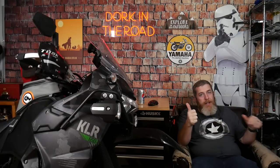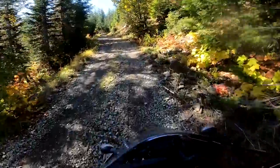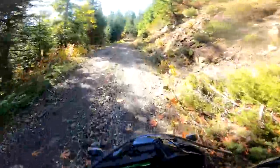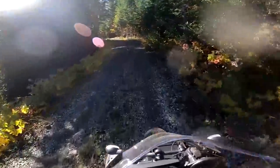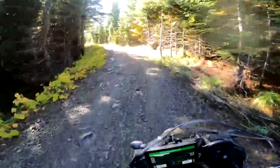What do I like about this bike after 1,200 miles of riding it? Well, one, this bike is so easy to ride. It is an incredibly unintimidating, easy to handle, really confidence-inspiring bike, just sort of gently cradling you and carrying you to adventures and through, over, and around whatever it is you're trying to get through, over, and around.